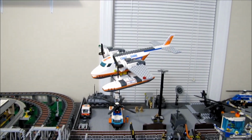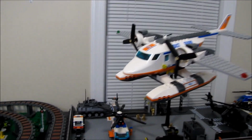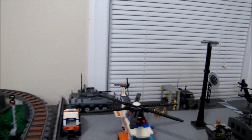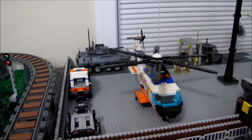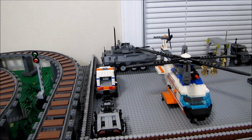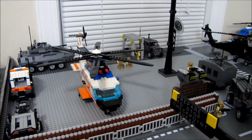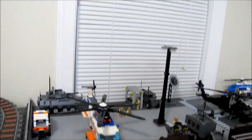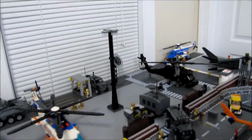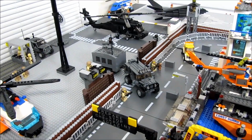And then for the Coast Guard, you can also see that they have one of their seaplanes flying over the harbor, going out on a patrol. And then the last couple Coast Guard vehicles, the larger search helicopter, and then just one of their boat transport trucks, they're parked inside the base walls over here, as you can see. But they're still right next to the Coast Guard area. They just have to go through the main gate right there.